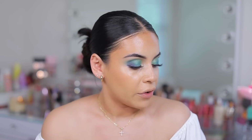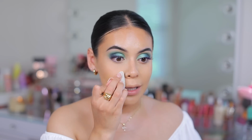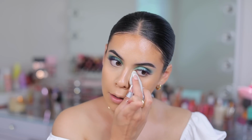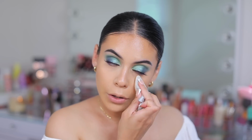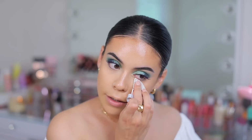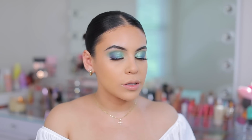And it's perfect. I love how smoothing the LA Girl powder is. It's really nice. It's been one of my favorites just to set my makeup with any products. It looks really good. Don't forget to blend out those creases and then set immediately after. It really helps for your under eyes to look as smooth as they can. I mean, if you have a couple little fine lines, that's inevitable, we all do.